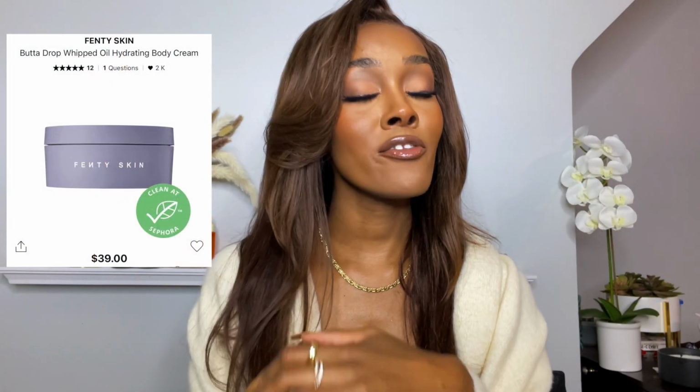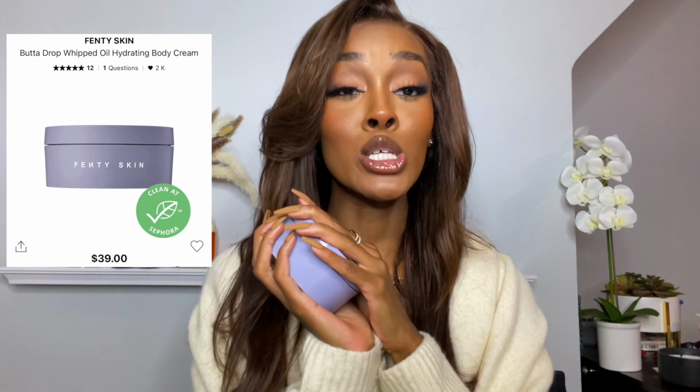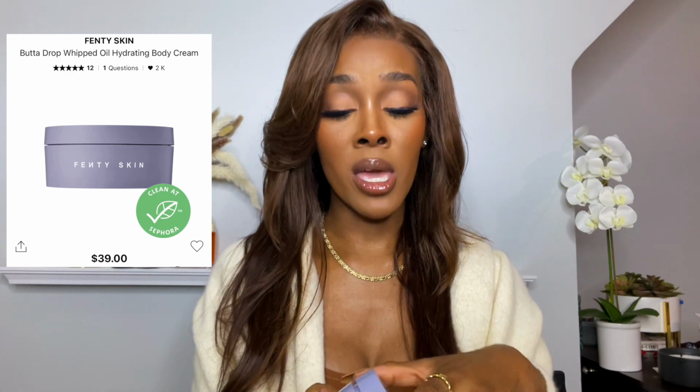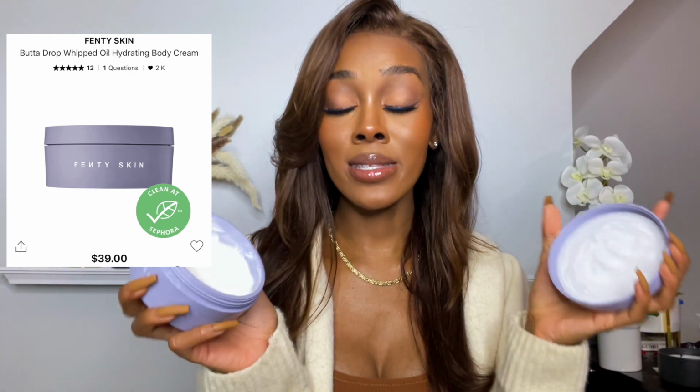All right, so like I was telling y'all, when I get out of the shower and I'm all clean and everything, I don't go in right away with the body oil. I use a body cream first. And the one that I have been loving is the Fenty Beauty Butter Drop. This stuff is so good. And I'm so glad that I picked it up because I was not going to at first. It is amazing.